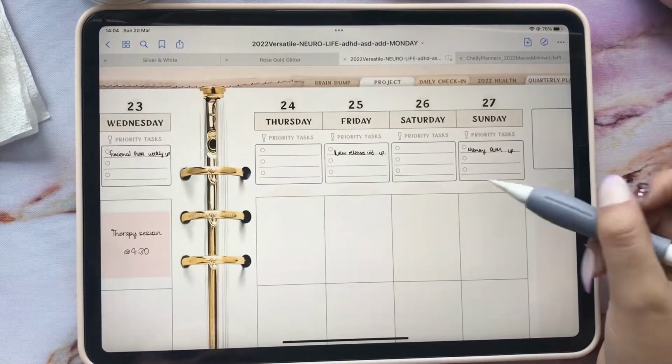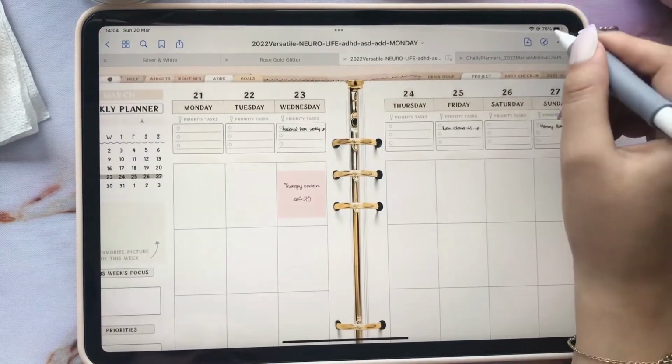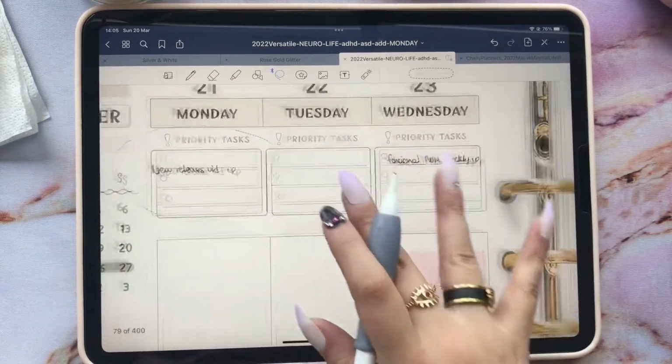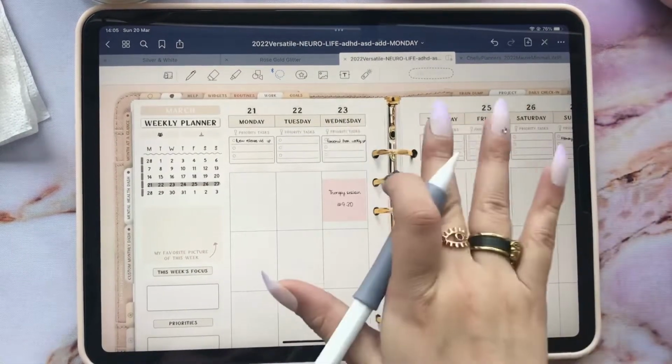On Sundays, my Memory Planner with Me has to go up. Fridays are for new releases. I think I'm going to have to change this to Monday, and I will have the new Easter releases up on Monday so that you guys have them a couple of weeks in advance before Easter.